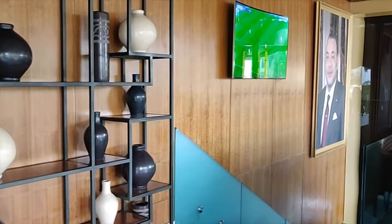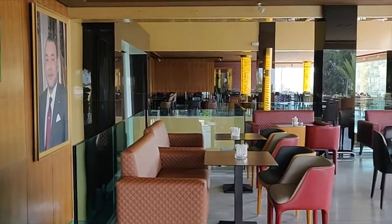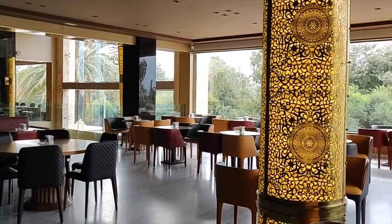This is their second floor, and luckily for us, at the time that we went, the restaurant was not busy. So we decided to sit upstairs on the patio, which we're going to show you momentarily.